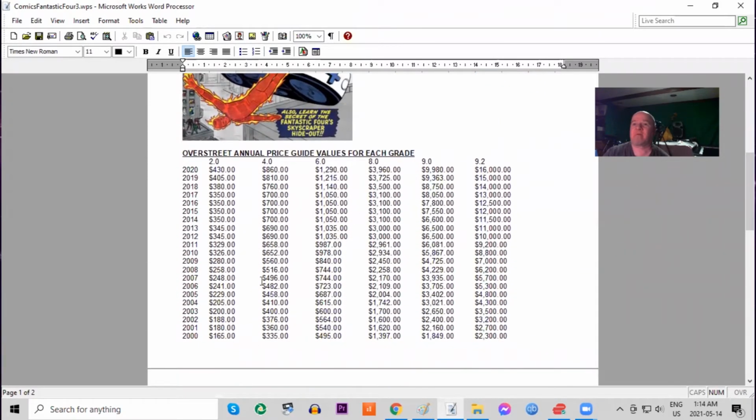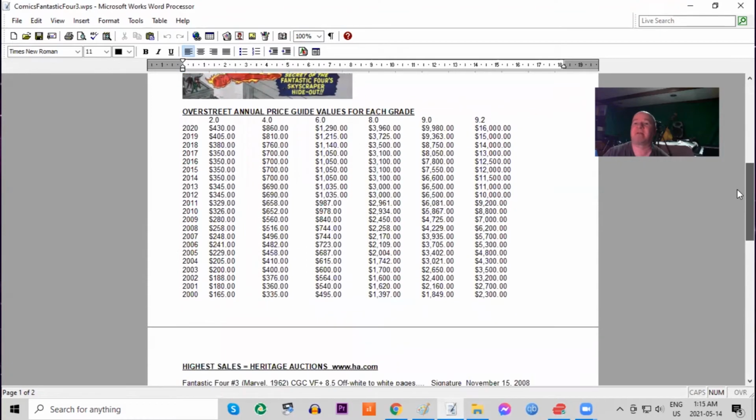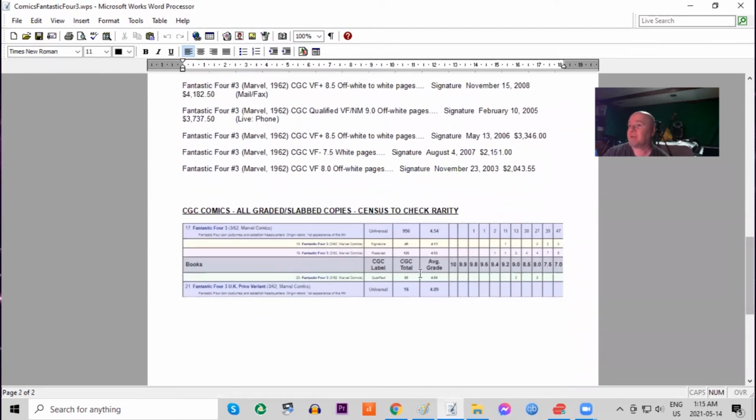And in the Overstreet Price Guide, you'll see the book has gone up about 2.5 times in low grade, but really moving in high grades, it's gone up almost, I'd say about 7 times the price in 20 years. And on the census, there is 1 9.8 and 1 9.6. And a bunch of UK price variants, but the average grade again is only a 4.